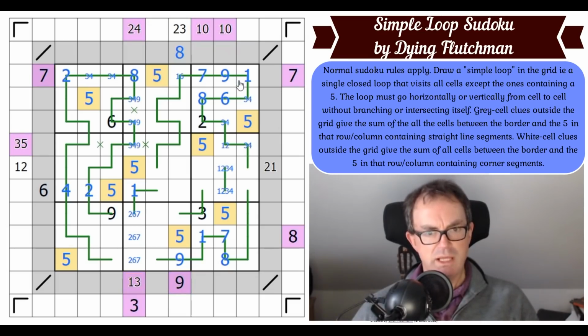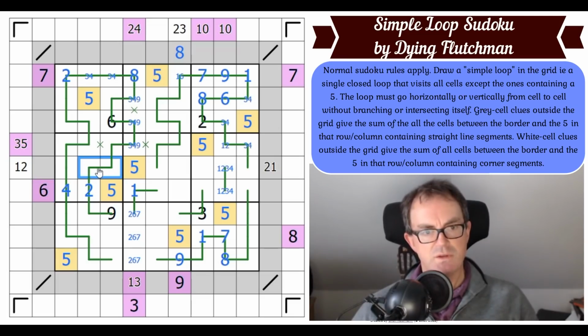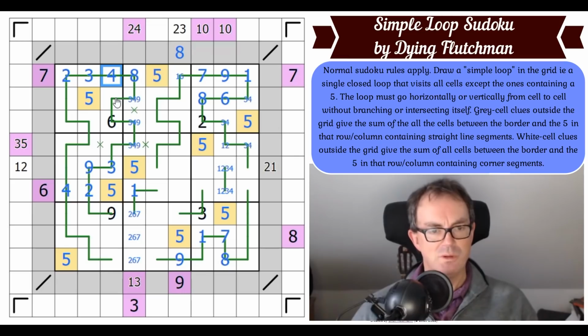So I've got to play with a 21 clue. Oh, that clue's done. Sorry, didn't spot that one. A 12 clue. Oh, that 12 clue. Let's look at this clue. Those two cells are corners, and they've got to add up to 12. And they can't be 4, 8 or 5, 7. So they are 3 and 9, and there's a 9 here. So that's 9, that's 3, that's 4.